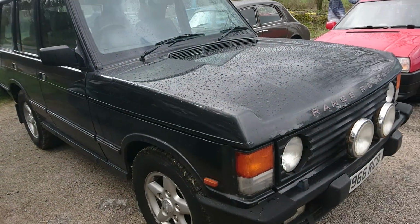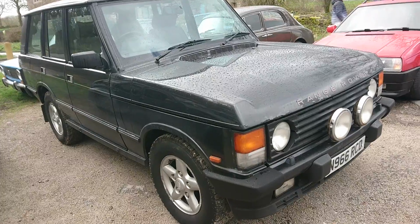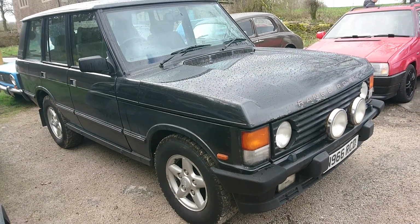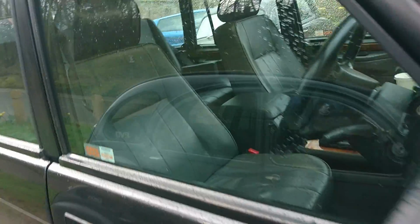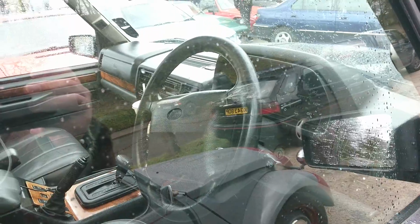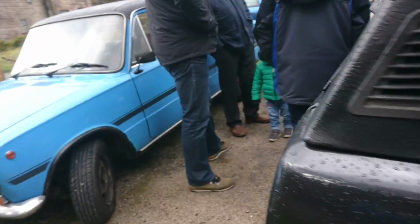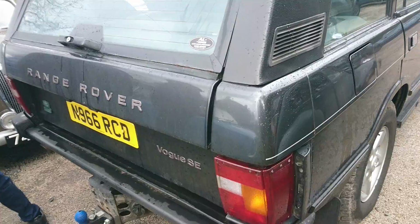Next to it, we've got this Range Rover Vogue SE. I think this is probably a 1994 or 5. It's what's called a soft dash because it's got an airbag-equipped wheel in it. This is the same dashboard they had in the later Mark 1 Land Rover Discovery. Obviously, lovely Morris Marina door handles. It's really looking very nice indeed.